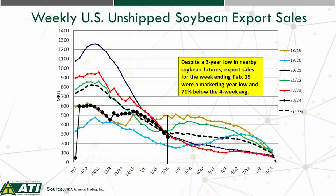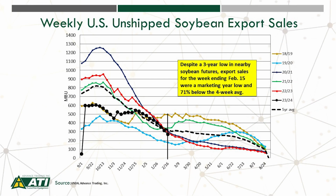Let's switch gears now and look at export prospects for the U.S. Our slide here looks at unshipped bean sales. They have really dropped off here. Despite a 3-year low in nearby soybean futures, export sales for the week ending February 15th were a marketing year low and 71% below the 4-week average.